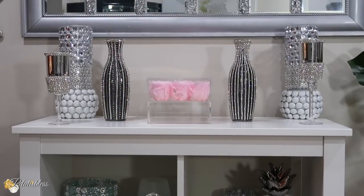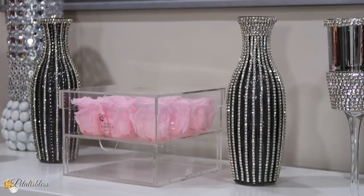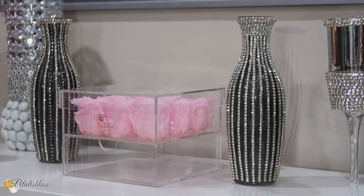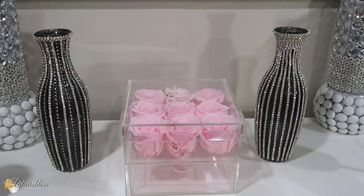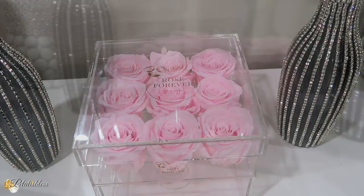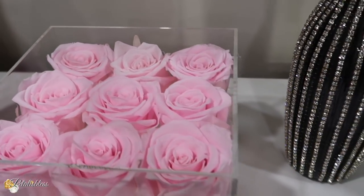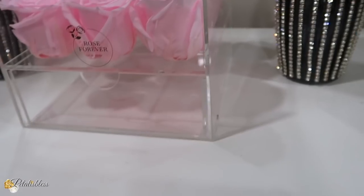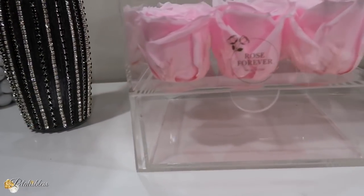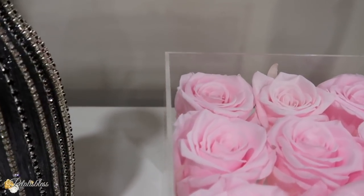Alright everyone, here is another look at our Rose Forever. It's beautiful in the clear crystal box. A lovely rose decor, and they do come in other colors. They have traditional colors, and then they also have black and gray, and also silver and gold. Lots of color choice for you to choose from. I remember I said they do come in 9, 16, and 36.